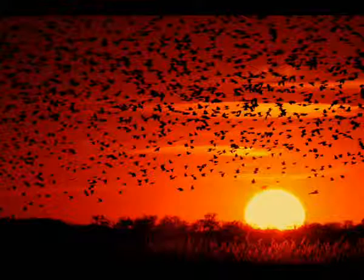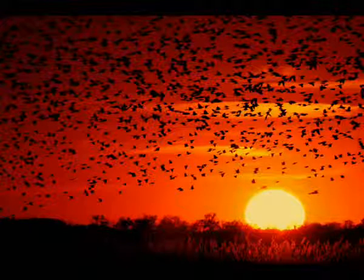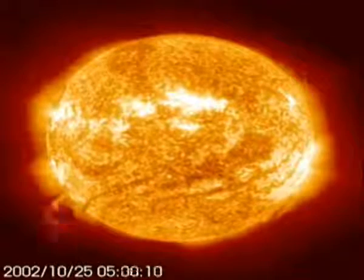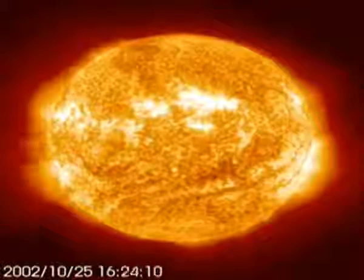We are used to seeing the sun here on Earth as a small ball of light moving through the sky, peaking at midday and setting again over the horizon. But the view of the sun from space is a very different picture indeed. This is what the sun really looks like. It's a huge burning ball of gas more than 330 times more massive than the Earth.